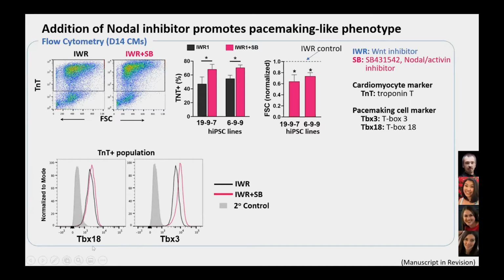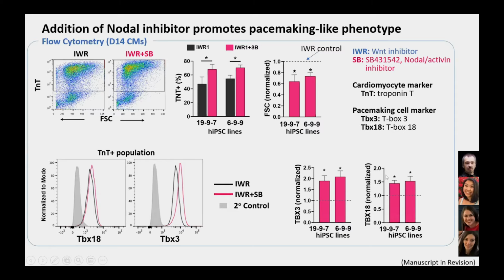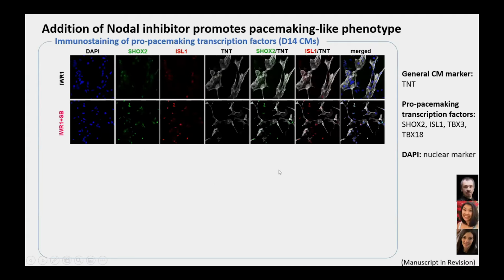And we also looked at some pro-pacemaking transcription factors, T-box 18 and T-box 3, and you can see when we added SB, it shifts the histograms to the right, and that indicates that there's a higher expression of TBX18 and TBX3. And we quantified these increased expressions in two different cell lines, and you can see relative to normalized baseline, there's an increase in the expression of these transcription factors after we added the SB molecule.